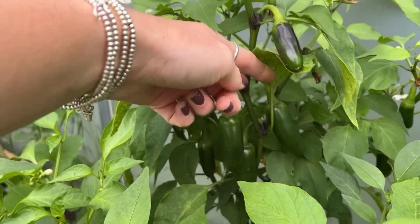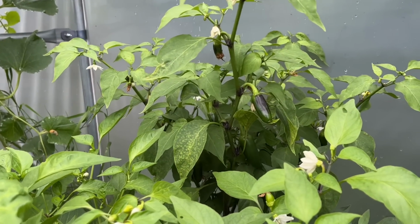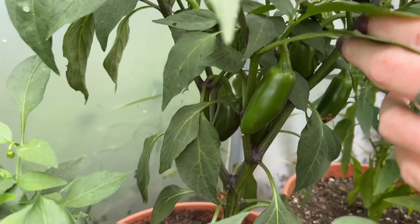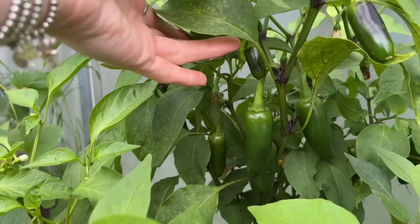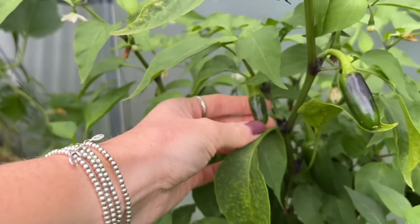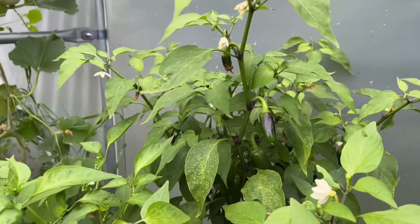Last year I grew one plant of this and it just wasn't enough, so this year we've got three, and there's a lot of them forming. They were so hot last year, very spicy, so we'll see how they are this year, but really happy with how well the jalapenos are doing, and they all seem to have just grown so much in the past week while we've been away.